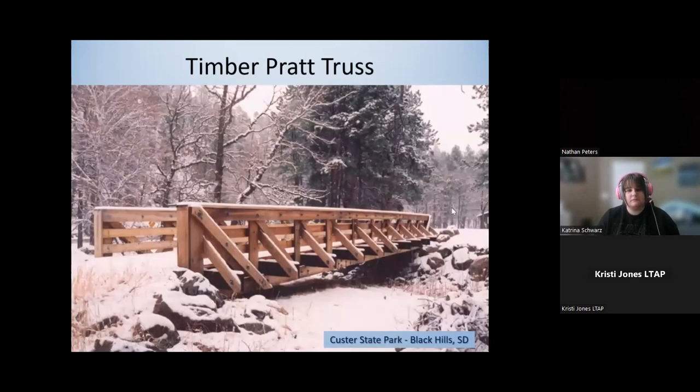Here's a timber Pratt truss. That's obviously going to be a bit more of a premium cost. Just looking at that photo, you see more material there, more design. But those again do reach longer span capacities than what the panolams have. And again, if you're looking for a signature bridge, something that's going to stand out aesthetically, something that's going to enhance aesthetically the surrounding area.